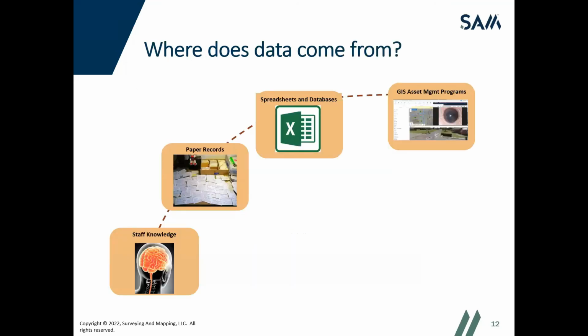Okay, so where do you get all this data? Where's it all going to come from? That's always the big question. Well, there's not going to be one general, just go pick it from here and you're done, right? It's not going to be that easy.